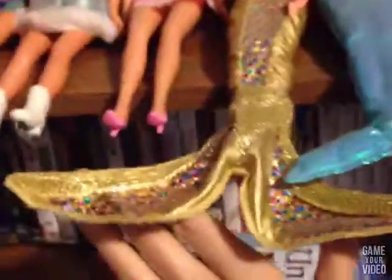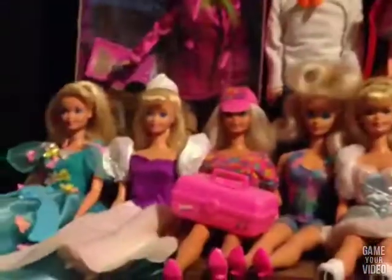If anyone was wondering, this was the mermaid tail that I did not know was in the frame. And those are my Barbies that I've had since childhood.